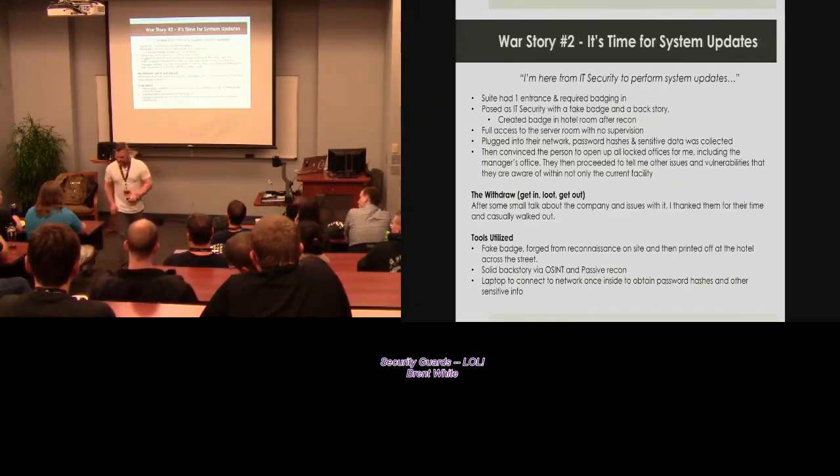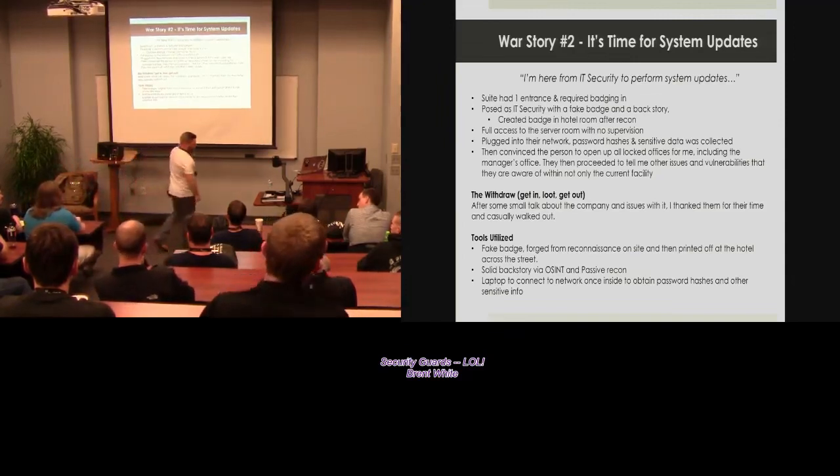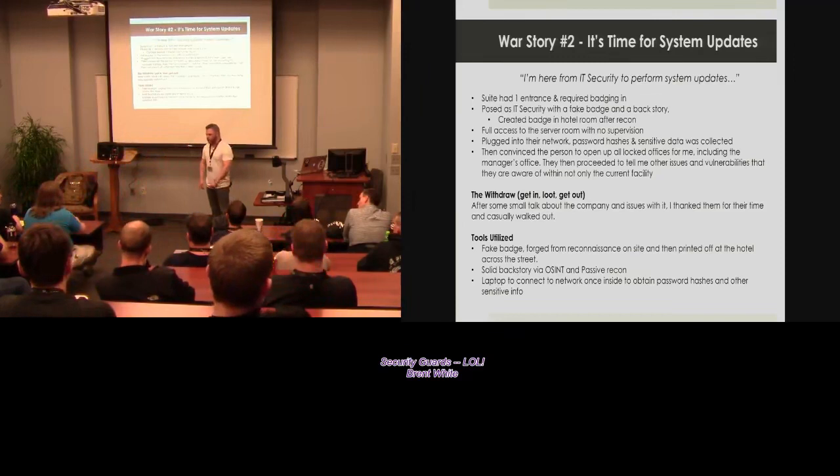I'll get to that story in a minute, but we have devices like that. If we're hanging out and I've got the clipboard by my side in line at lunch, I'll just stand real close and say, oh, sorry, man. And then I go and print it to a badge. So a lot of techniques like that we can use.